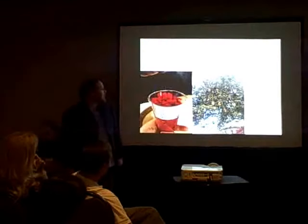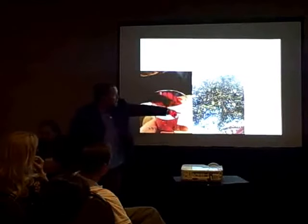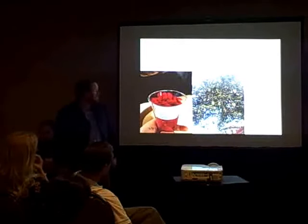Next slide. So this is more products made out of baobab. These are fresh pods hanging on a tree. And then this is baobab candy, which tastes pretty good. Everyone was really into it.